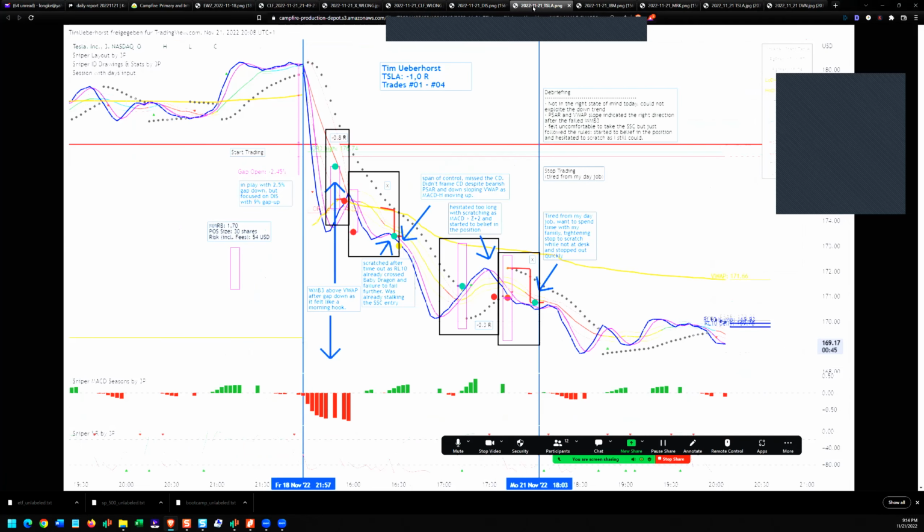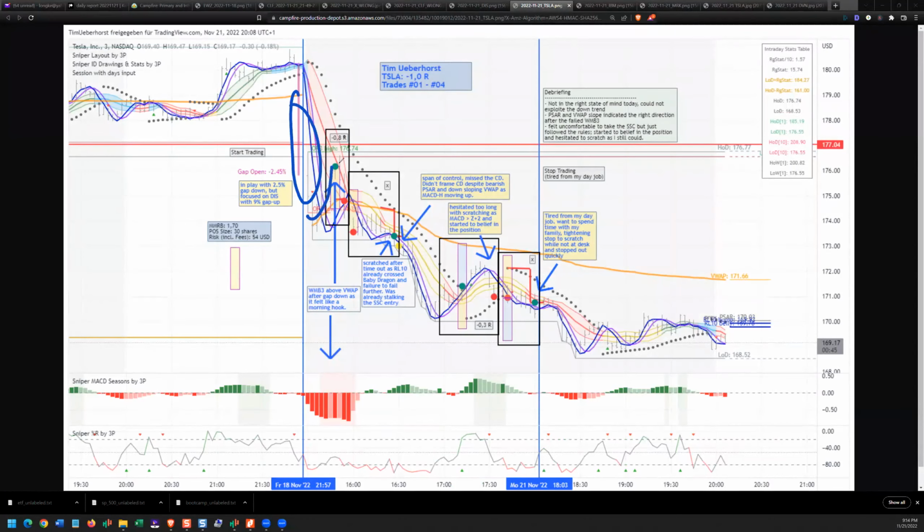Tesla was a tricky one today. I like this move after the gap down and then the reversal up. I like this as the exit. I'd like to see you get short right there instead of here, and then we'd have made a little bit on this. But even so, the scratch is fine.